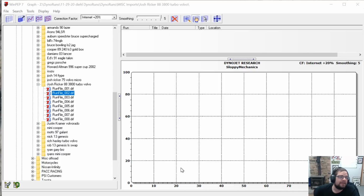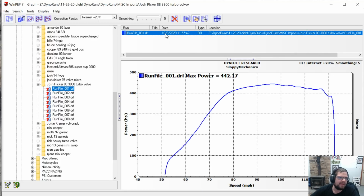Okay. So he has a smaller turbo on it for response, so we weren't expecting a whole lot. I forget when this was. When was this? 10/8. So October 8th is when we tossed it on. And first hit, 442. And I cannot remember exactly what we did. Josh has all the logs. He was using the laptop.